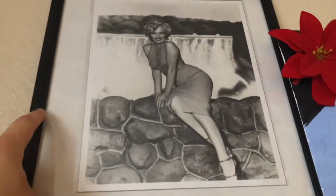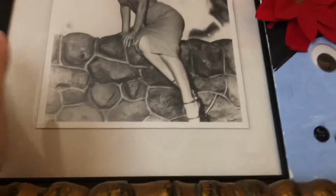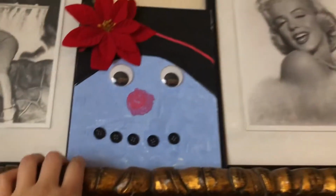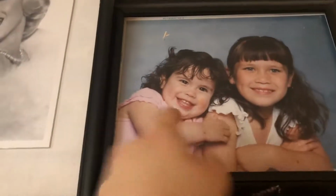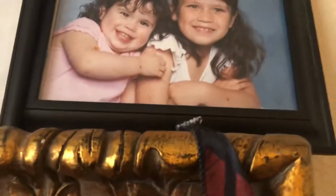I have a picture of Marilyn Monroe from my dad's brother, which is my uncle. He got me a snowman my brother painted me. Another picture of Marilyn Monroe that my uncle got me. And then I have me and my sister when we were little. That's me. Look at that, that double chin's still there. And then my sister, her eyes are freaking gorgeous. I wish I had colored eyes, but yeah.